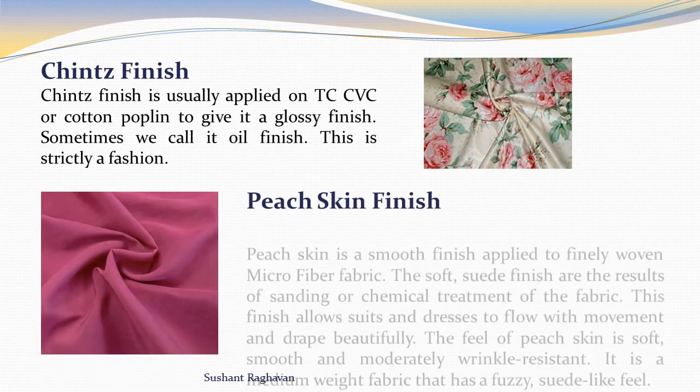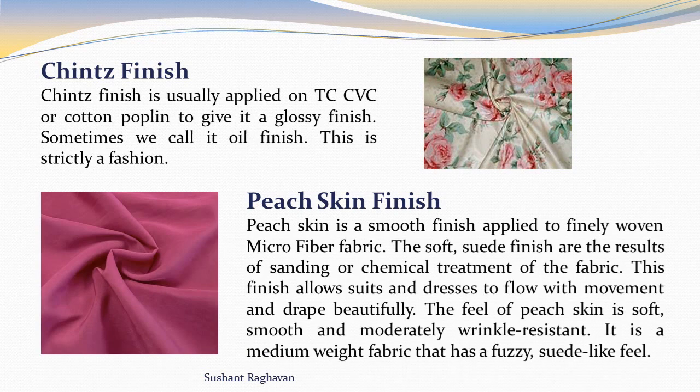Peach skin finish. Peach skin is a smooth finish applied to finely woven microfiber fabric. The soft, suede finish are the results of sanding or chemical treatment of the fabric. This finish allows suits and dresses to flow with movement and drape beautifully. The feel of peach skin is soft, smooth and moderately wrinkle resistant. It is a medium weight fabric that has a fuzzy, suede-like feel.